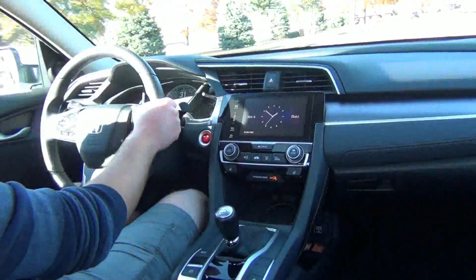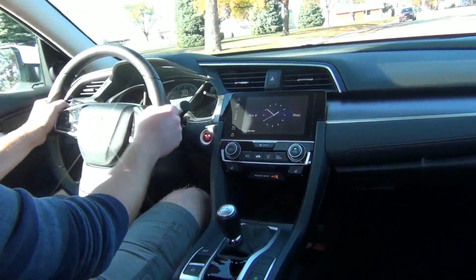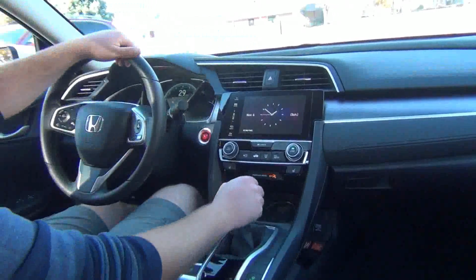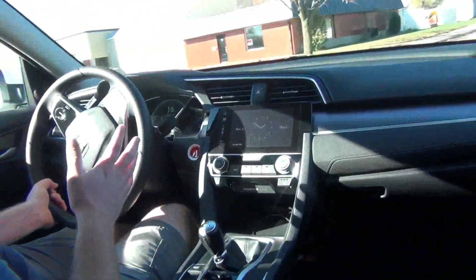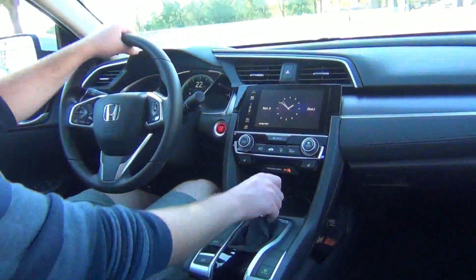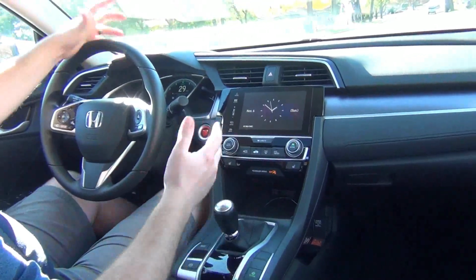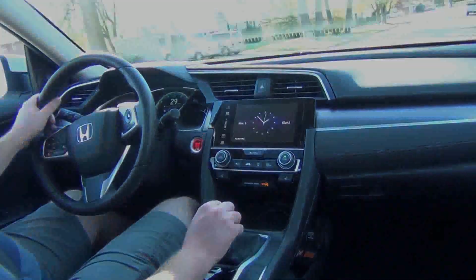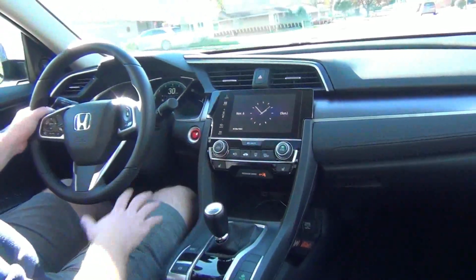I haven't gotten on it too much yet since it's not broken in, but as far as the power goes, it's pretty good. I may do the ECU reflash from Honda at some point in the future, but if I decide to do that, I'm going to wait until I have some miles on the car, maybe even until the warranty expires, so that I don't have to worry about voiding any warranty coverage.